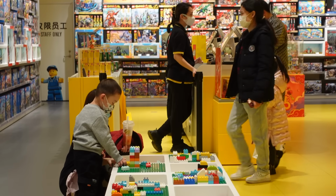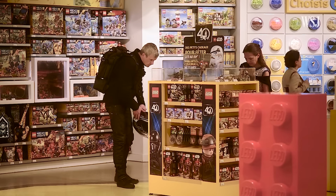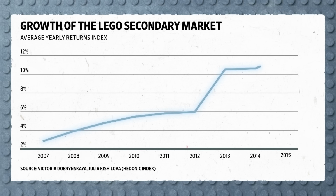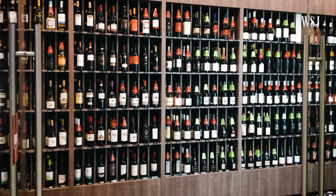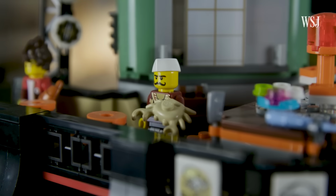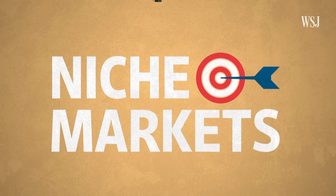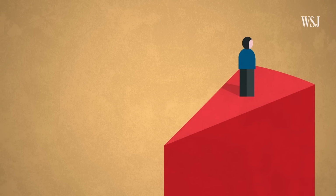Researchers say Letrick is one of tens of thousands who, concerned by the recent volatility of stocks and bonds, are betting on the reliable returns from this tiny but growing market. The average return on other collectibles like wines or art or automobiles, stamps are generally lower than LEGO. This is Niche Markets, a series that examines small, lesser-known markets that, despite their size, punch well above their weight.